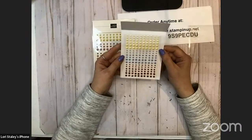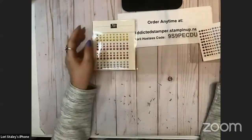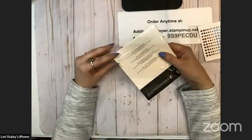So that's a really pretty assortment. I like those. I even like those colors just together as they are, right? And then these are the 23-25 In Color dots. There we go.